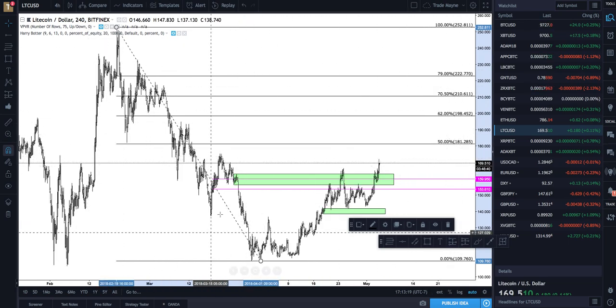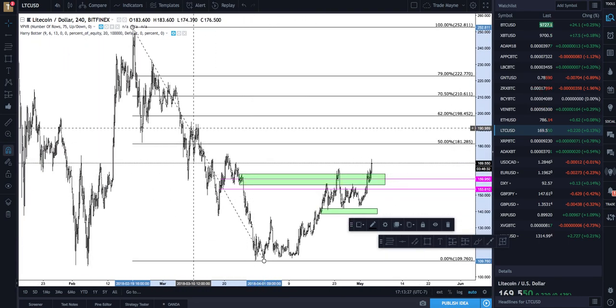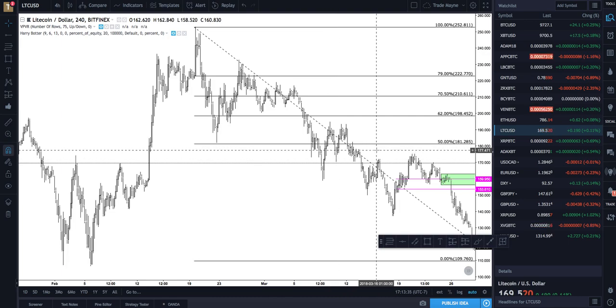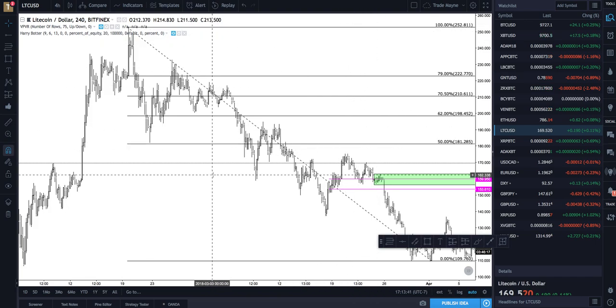And on the way down, we talked about this as well with Litecoin. I thought Litecoin was going to sweep the $100 level. I think I was talking about it when it was way up above 180, when I started doing these breakdowns in early April. I think we were up around here, and I said 180 is a key level. Above there, I thought we were going to target higher.